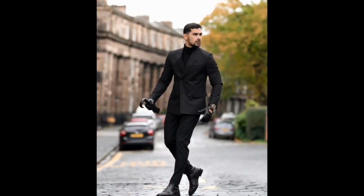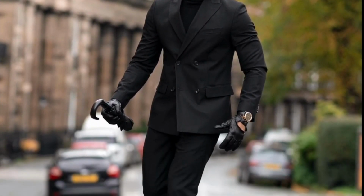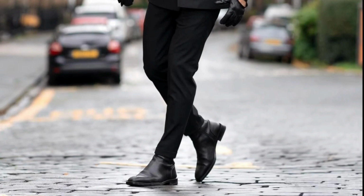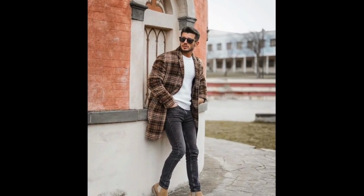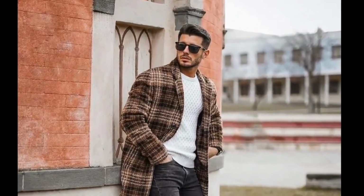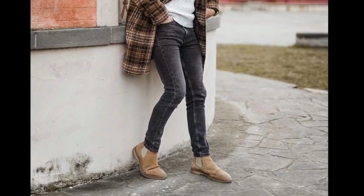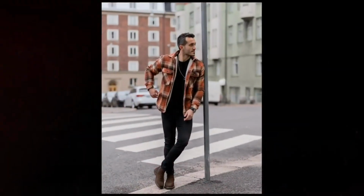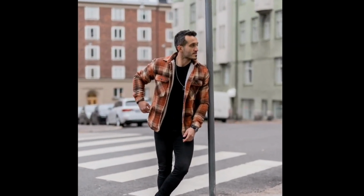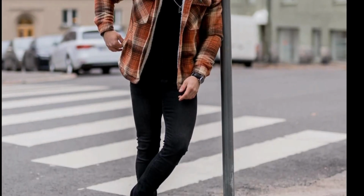For next outfit, you can try black turtleneck sweater layered with black blazer with black pants and black boots. For next outfit, you can try white sweater layered with brown flannel coat with faded black jeans and tan boots. For next outfit, you can try black t-shirt layered with orange flannel shirt with black jeans and brown boots.